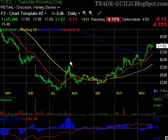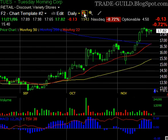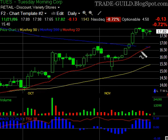And here is TUES, Tuesday Morning Corporation. And we talked about this being a nice rounding bottom, which it is. And it almost looks like a little bit of a bull flag over here. So here's the consolidation. I like the consolidation. Maybe if we could get down here around 17.25, 17.50, looks like a good area to maybe establish a long position or start nibbling at it. I like this stock. I think it looks pretty good.